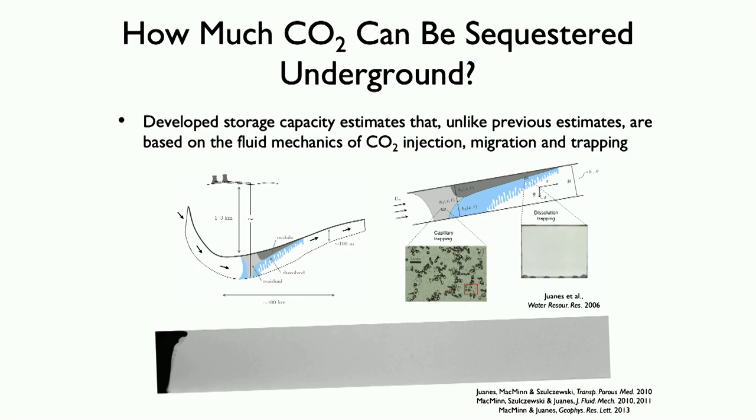There are mechanisms that act in the direction of trapping the CO2 and immobilize it in the subsurface. One of them is, as the plume is migrating, capillary forces will dislodge a gigantic plume into small blobs, ganglia, that are then trapped in the pore space, in the rock. And as the CO2 moves, it gets in contact with brine. The solubility is low, maybe 1 or 2%, but enough to make the brine slightly denser. And as that happens, we have a layer of dense brine on top of less dense brine, and that turns on a convection cell that greatly accelerates the dissolution.